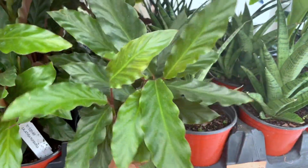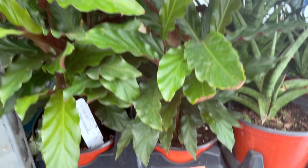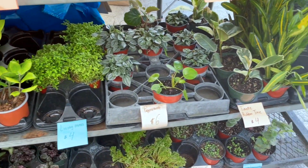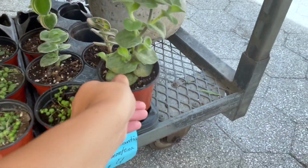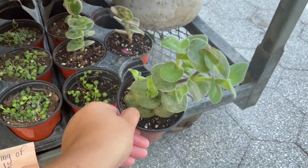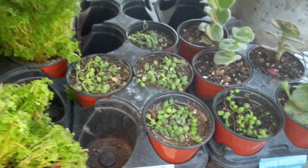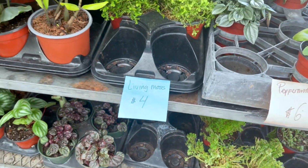Here's a Calathea rufibarba, which I know a lot of people are loving right now. Only $20, and it was a really good size. This one wasn't labeled. It was a super fuzzy plant. I think another type of Tradescantia, the fuzzy one. There were some string of pearls for $6.